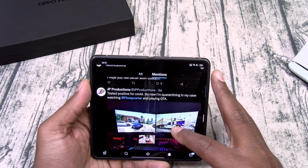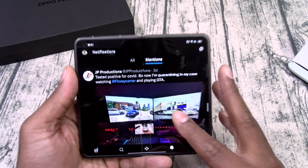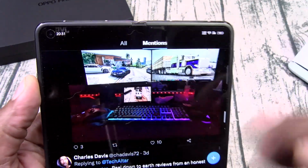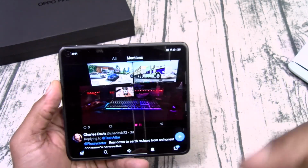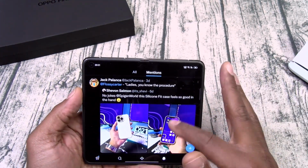All right, let's see. Tested positive for COVID, so now I'm quarantined in my cave watching Flossy Carter and playing GTA. Now, if you're gonna quarantine, this is how you do it. Dual screens. All right, get your Flossy Carter on. I like that. Bong, let's get it. Now y'all got me saying my own words.